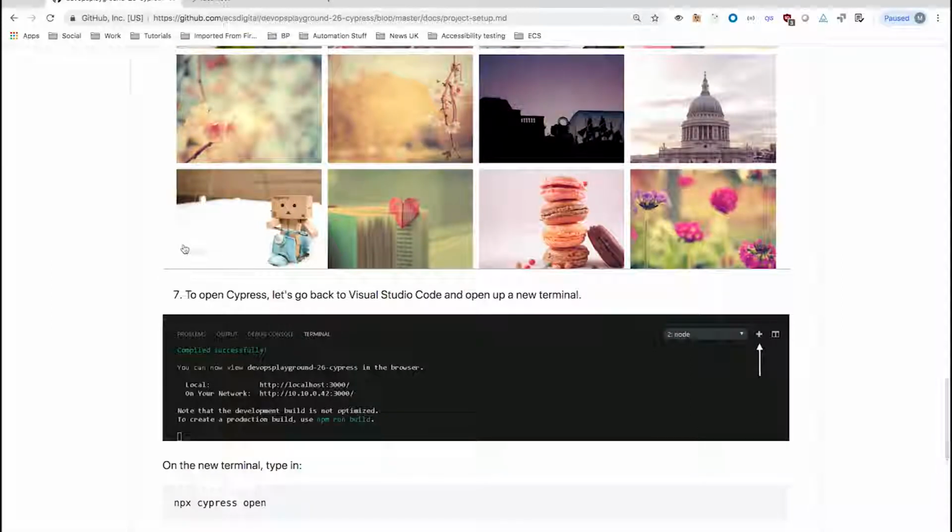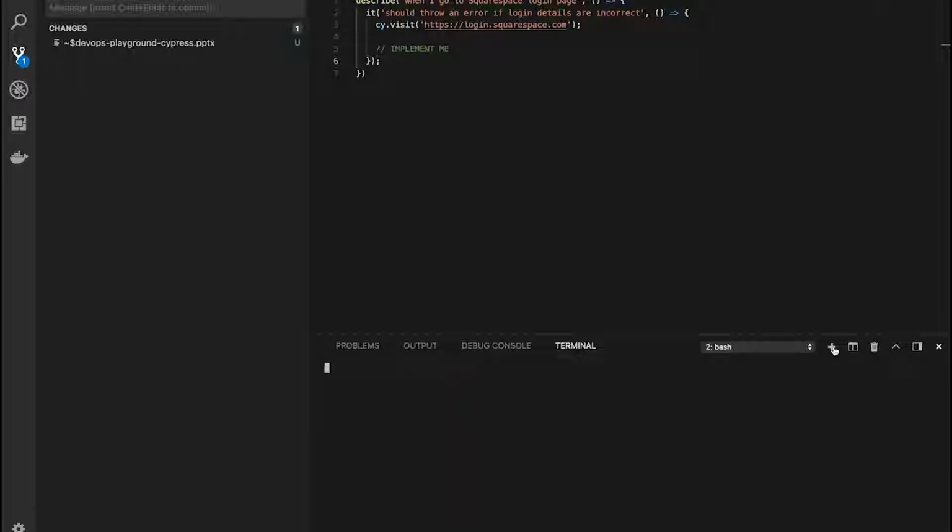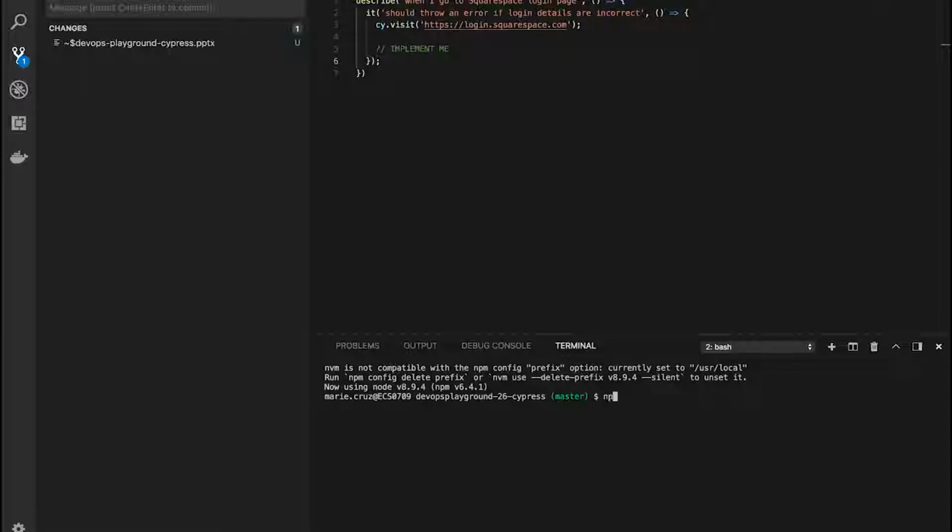So here comes the fun part. We're now ready to open Cypress. So if everyone goes back to Visual Studio Code and opens up a new terminal. To open a new terminal, you should see an addition or a plus sign here. Just click on that one. And if you have a new terminal, to open Cypress, you need to type in npx cypress open. Cool. Then just press enter.